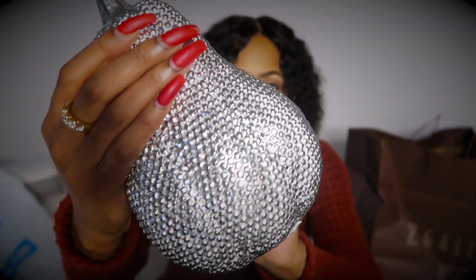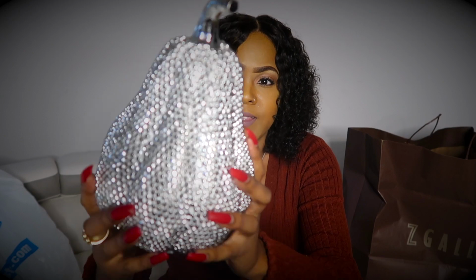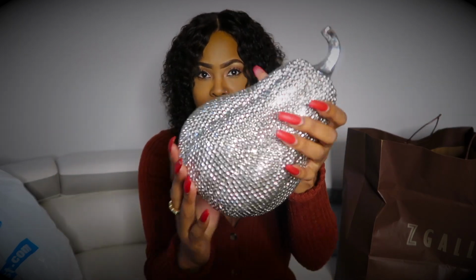But this is really pretty. It's all beaded around, you guys. It's not like a rhinestone, but it's similar. I don't know, it's in the same family as the rhinestone, but they're really pretty. And there's a set, just like there's a set for the Bella set pumpkins. Yeah, it's really pretty.